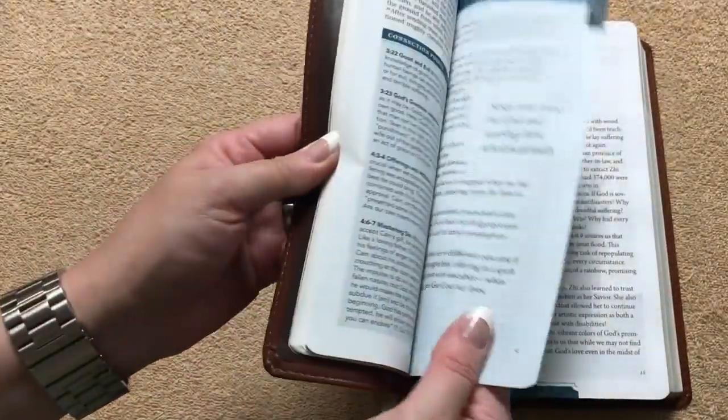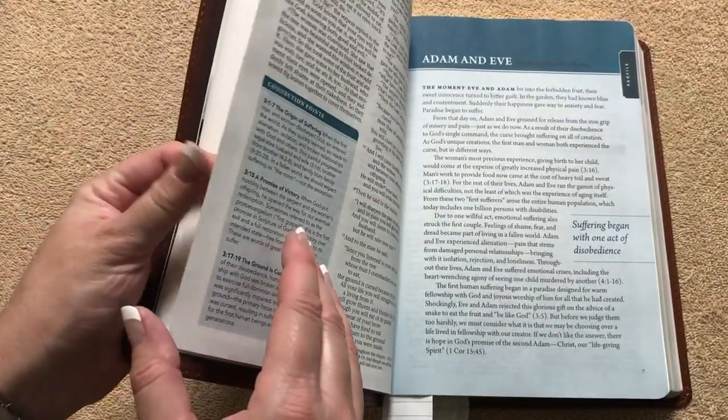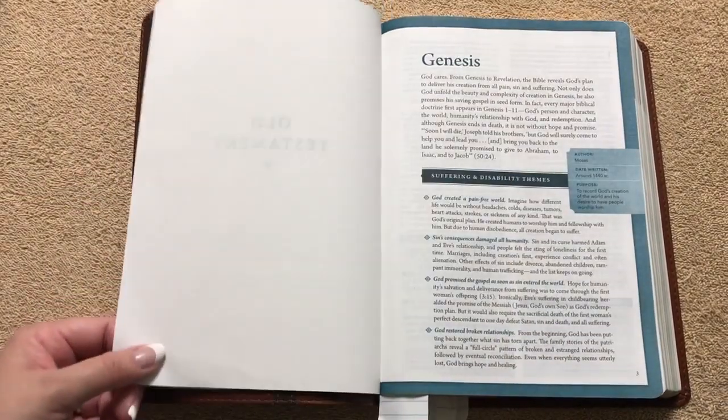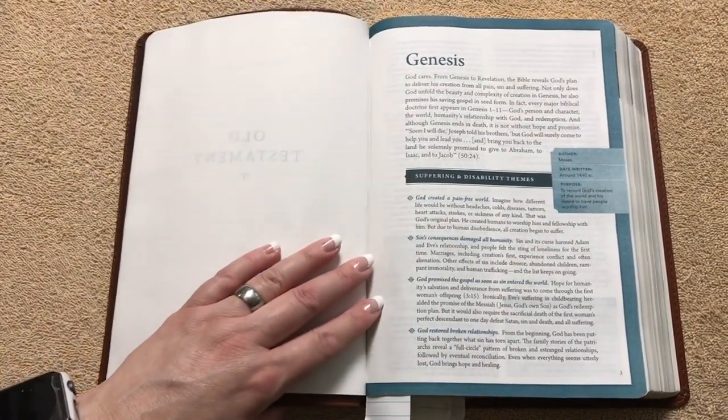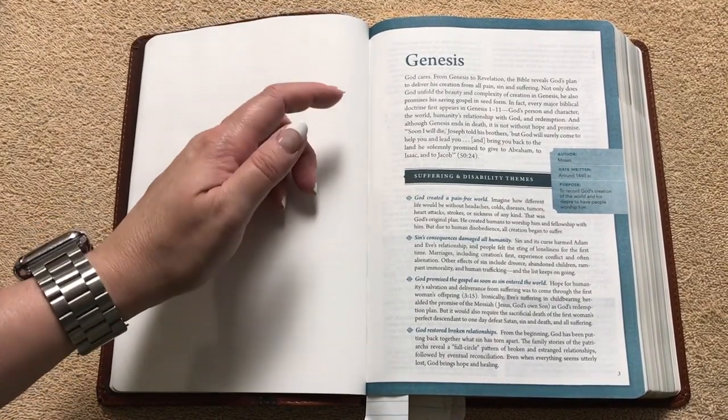And then we get into the biblical text itself, which I somehow missed to mark that page. All right, so we get into the Old Testament. We're going to start with our introduction. The introductions are all suffering and disability themes.